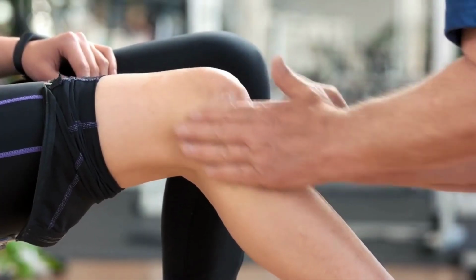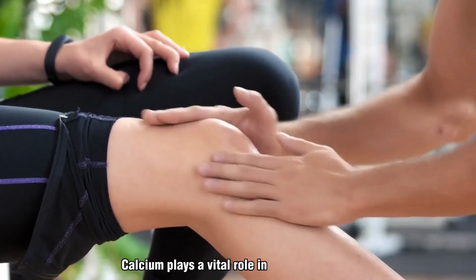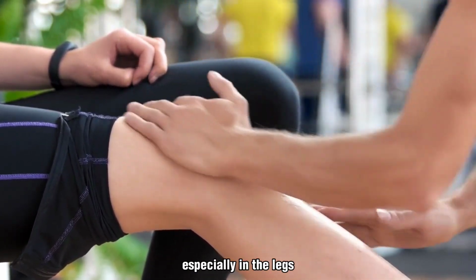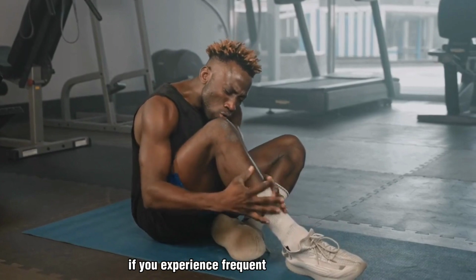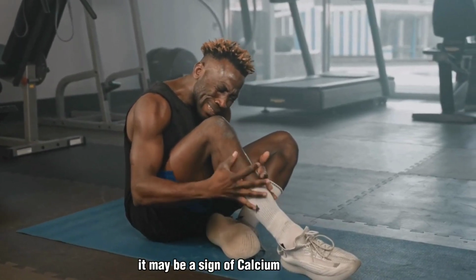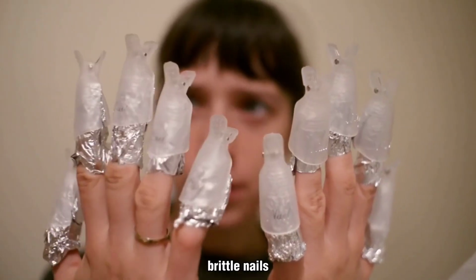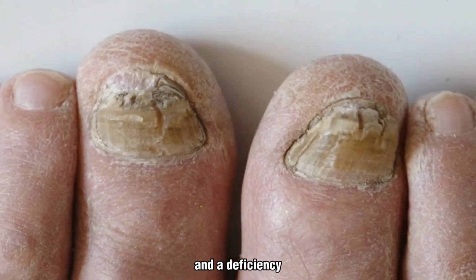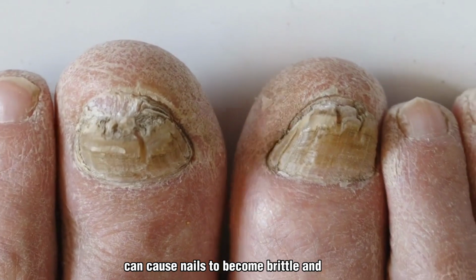Muscle cramps. Calcium plays a vital role in muscle function, and a deficiency can lead to muscle cramps, especially in the legs. If you experience frequent muscle cramps, it may be a sign of calcium deficiency. Brittle nails. Calcium is also important for healthy nails, and a deficiency can cause nails to become brittle and weak.